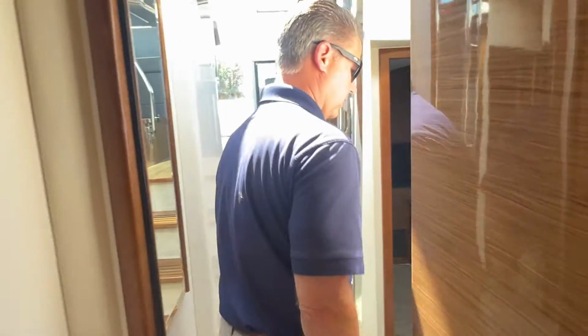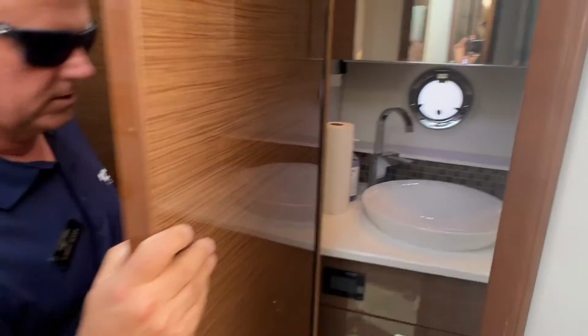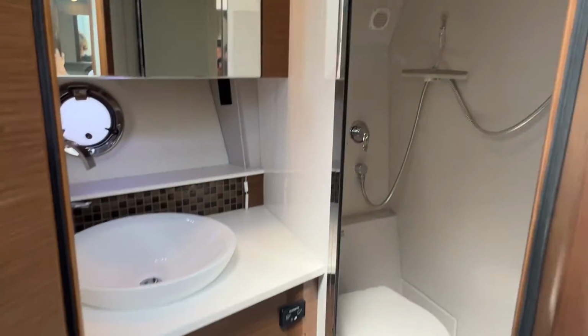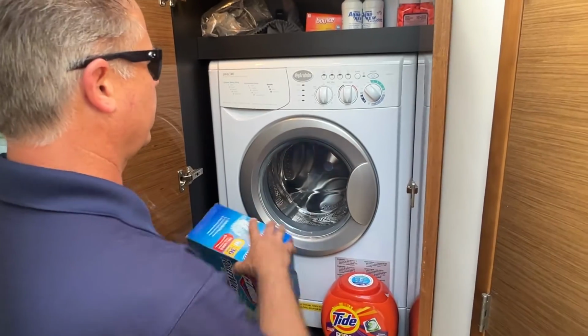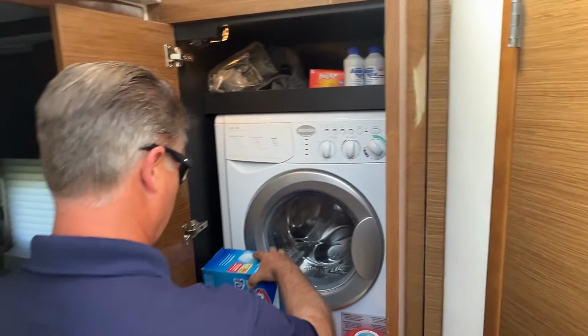Let's step in here. As we're working our way back midship, first thing we're going to see is our day head. That's going to be just a wet shower, and you're going to have a separate sink outside. But real glass doors blocking you off. Here's a cool thing on this 45 Cantius. It is about 47 feet overall. You do have a washer and dryer. It's never been used. Great storage down below.